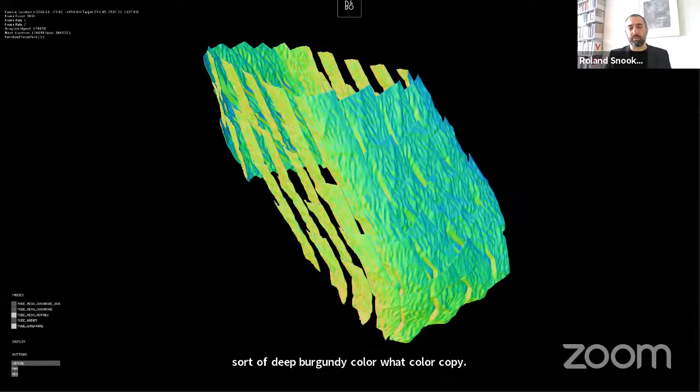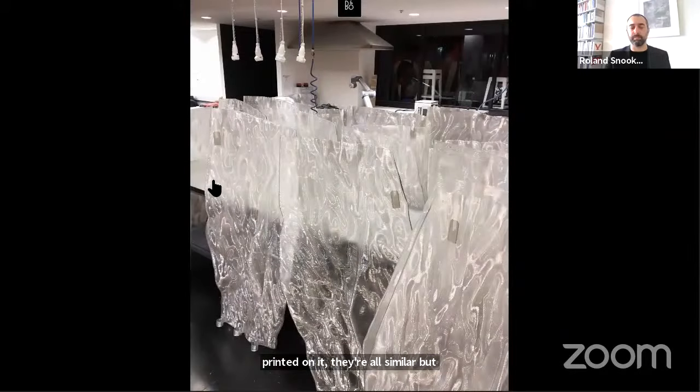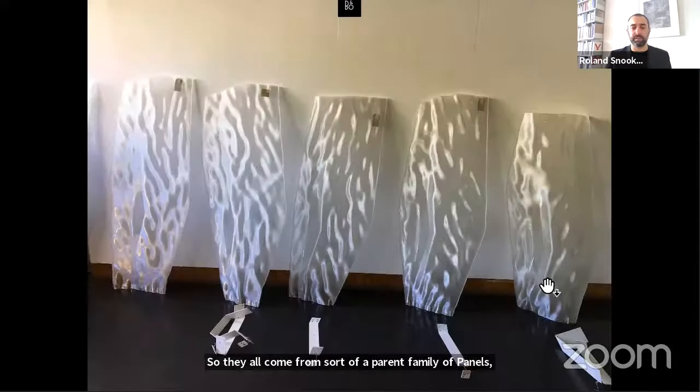Now the project is made from a swarm of 3D printed panels. And so there's 70 panels. All of these panels are printed at RMIT. They're all similar but different. So they all come from a parametric family of panels, I guess you could say. You can see some of the differences in them here.